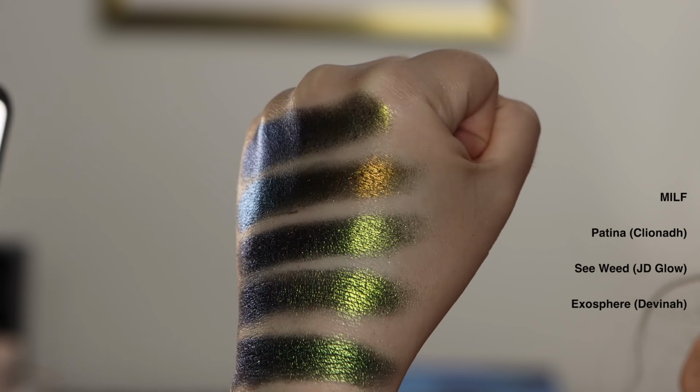Top is Hop Along. Below that is Deep Forest from the ItsBel Dawn of Fall palette, and below that is Selfless from the Dragonfly Warrior palette from Sugar Drizzle. So definitely think that Deep Forest is similar to Hop Along, but Selfless is just more blue, and it shifts to a purple. I do think Deep Forest is more of a grassy green straight on.